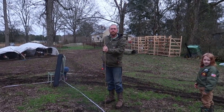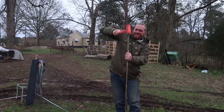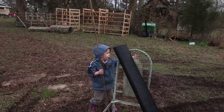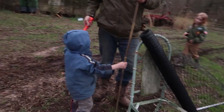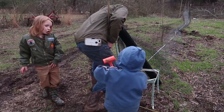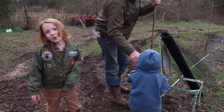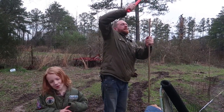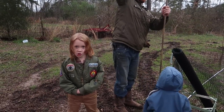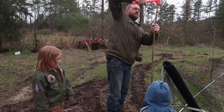All right, stop. Hammer time. You helping, Liam? I need a hammer. You need a hammer now? Let me push this one in. Daddy, get it started. And let me hammer it. Let me get it started. Okay, it's gotta be shorter first. This one's important because this is the corner post. So this is a good, thick, sturdy piece of bamboo.